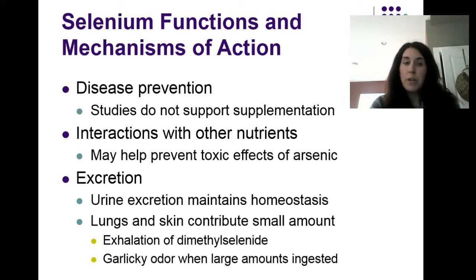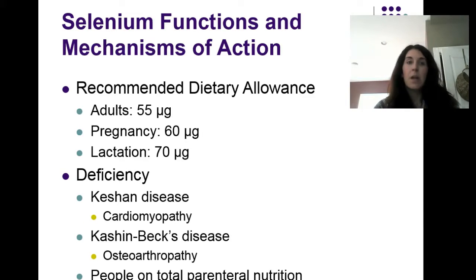Excretion is primarily in the urine. Lungs and skin will contribute a little bit, and it's exhaled as dimethylselenide. And when you ingest large amounts of selenium, you get this garlicky odor. Nobody wants that. The recommended dietary allowance is in micrograms, and it does go up a little bit during pregnancy and lactation.